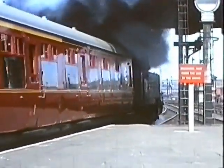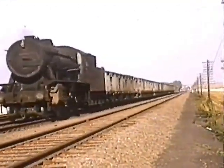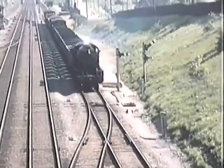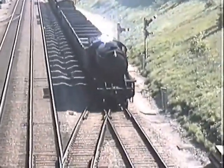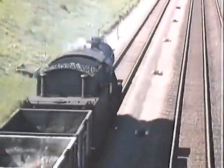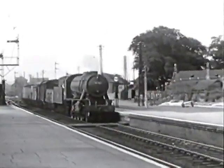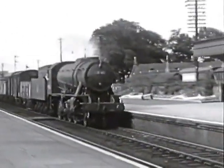None have been preserved. The BR Standards number series included two types of freight engine, which weren't built for or by British Railways. They were, however, designed by Mr. Riddles and were a universal design for use by all railways. They were known as the austerity classes, as they were designed and built during the Second World War to be as cheap as possible. Two variations existed. The smaller version had 8 coupled wheels and the larger 10.